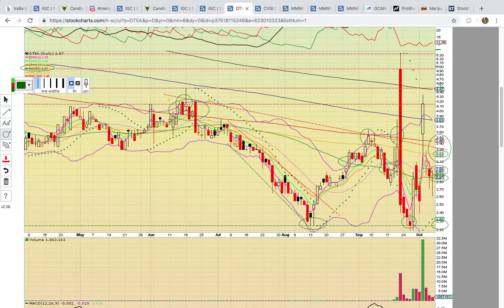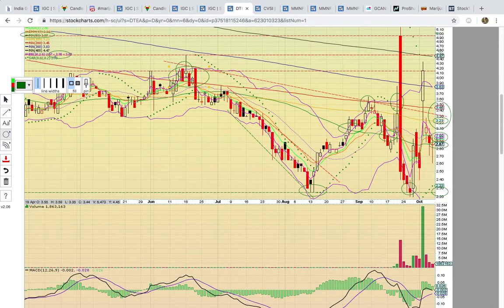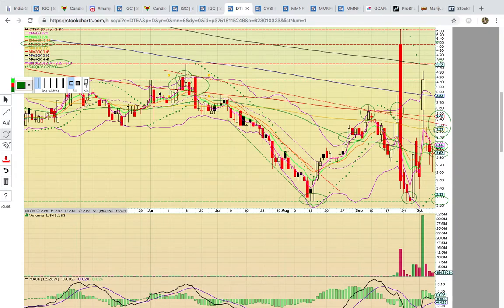The downside risk is if 287 and the 50-day simple moving average turn into resistance, it could come down here and test the double bottom level down here in the 225 zone. To the upside, if it can break above the middle Bollinger Band at 295, that's the dotted purple line, the 100-day simple moving average will be the next target at 323.